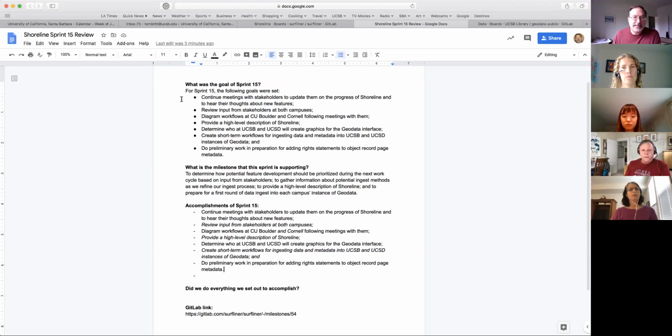So for Sprint 15, the first goal was to continue meetings with stakeholders to update them on the progress of Shoreline and to hear their thoughts about new features. And so that was completed. We met with folks from both UC Santa Barbara and UC San Diego and gathered their thoughts on priorities about various things with development and general comments about development.